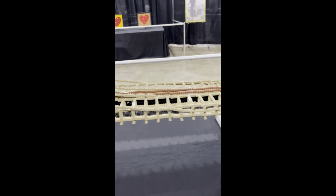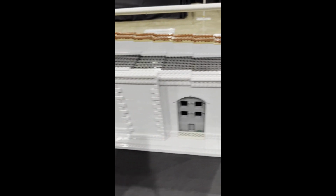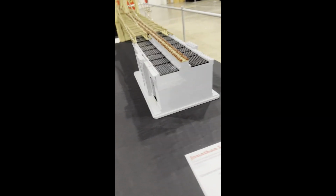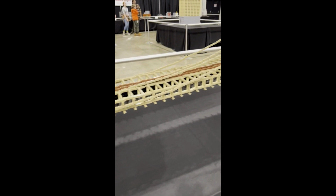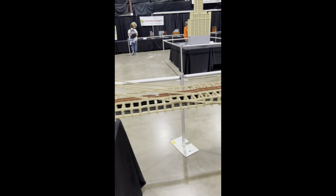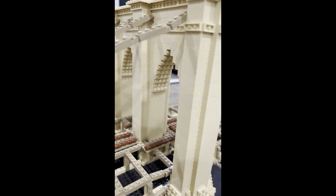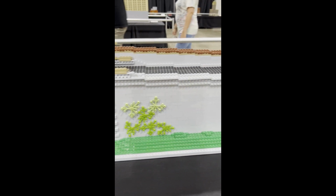I love the amount of detail he put into how the road comes up and then there's one of the gates. I'm gonna walk around. There's another one of the gates right there. So this is the Brooklyn Bridge. Insane how this is so, like I said, I love the way he did this whole tower thing. Oh, he got all that together. Pretty cool. It's so light. The sides.